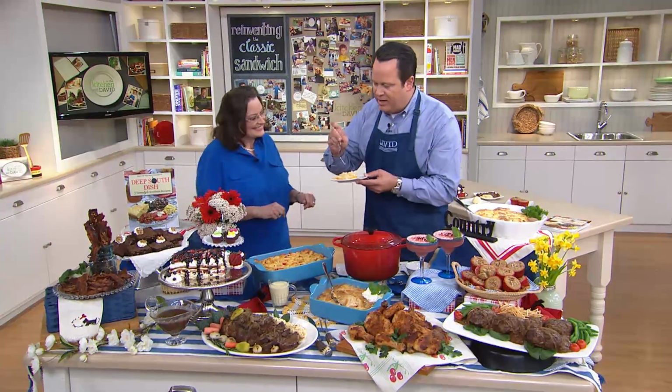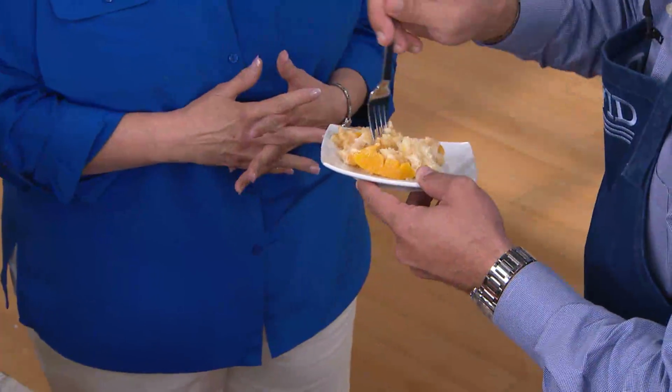But you know what? I'm going to jump right in because peach cobbler is one of my favorites. I always say I cut my teeth on peach cobbler when I was a little boy down south. This is crazy. And you know what's amazing? Peaches aren't even fully in season yet. But I've got a feeling this is going to be fantastic. It's very good.